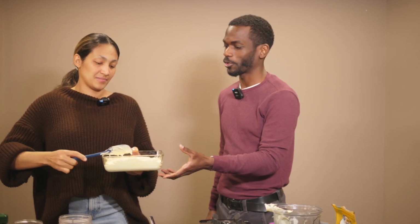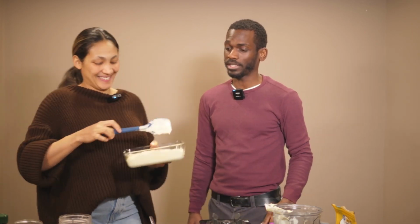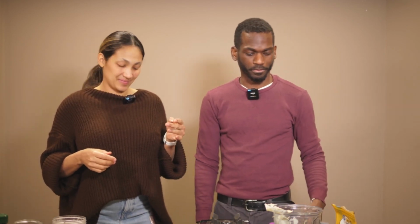So my wife is showing you how it spreads there. It's pretty nice. Yeah, it spreads pretty nice. It's actually in a form where we can take this and spread this on bread right now. And when you put it in the fridge, it gets a little harder than that, like butter that you cut regularly. You take a butter knife and you treat it the same way you treat your regular butter.